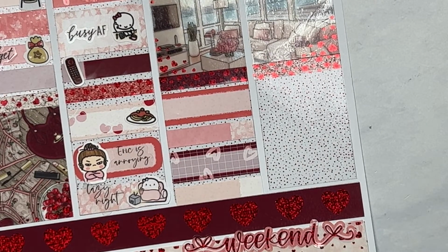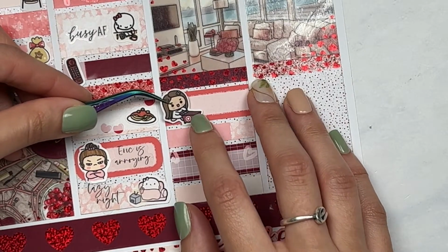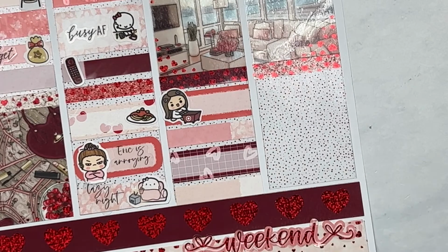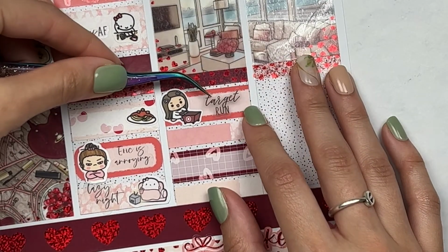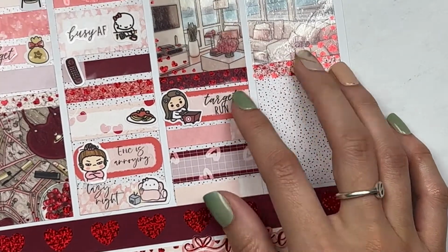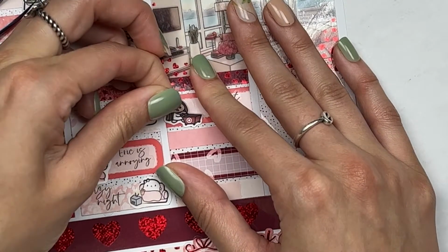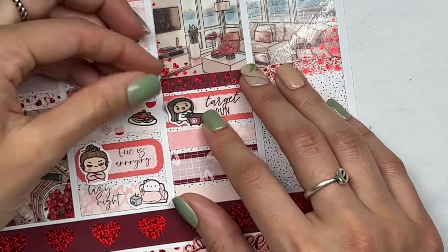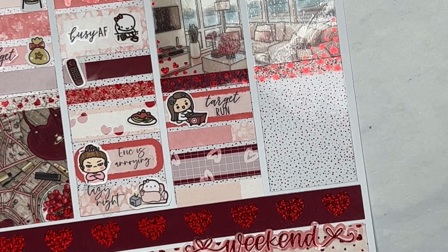All right, so for the Target run, I have this Whimsical Cat Studio sticker. I feel like I never get to use this sheet because it's red, and I don't use a lot of kits that have red in them. Definitely wanted to use that. And then the Target run script is from Station Stickers. Let me scoot that over just a tad bit. There we go. And then for going to Total Wine, I have a Maru from Paper Milk.